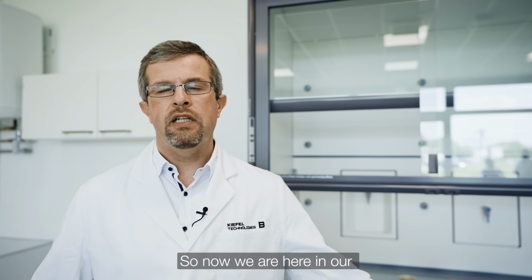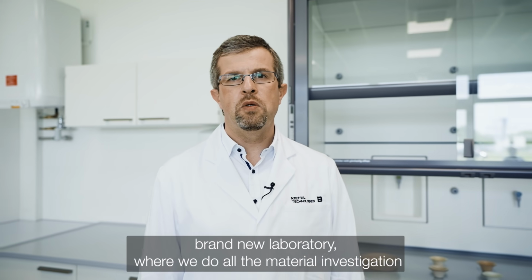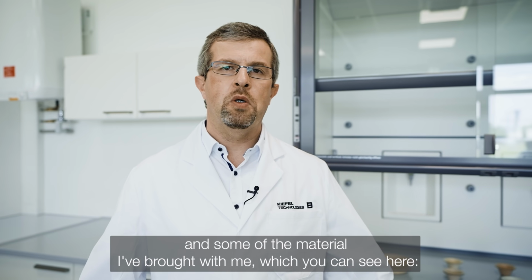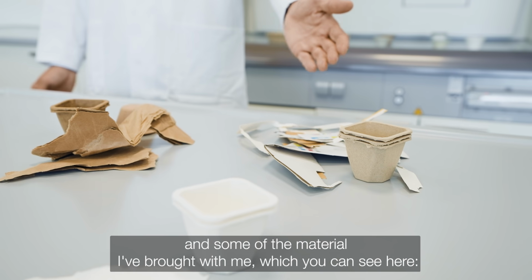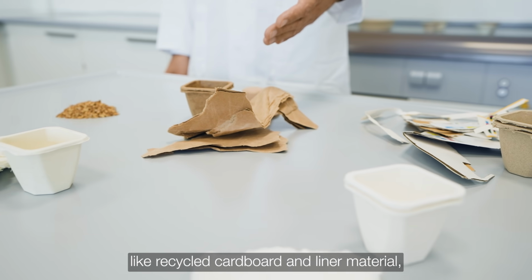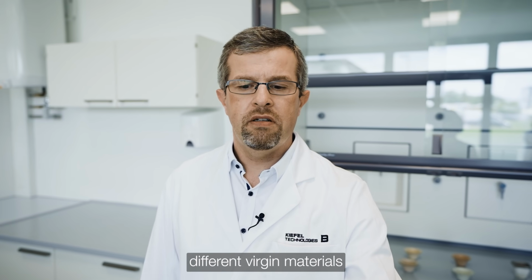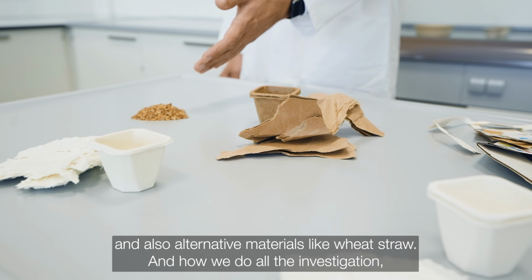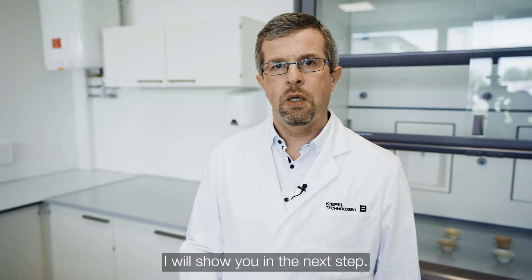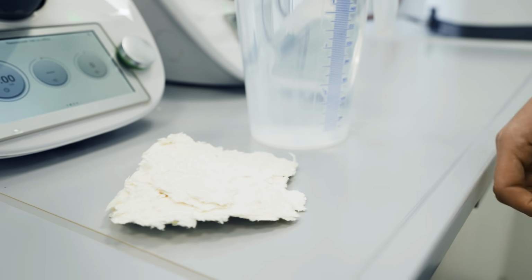So now we're here in our brand new laboratory where we do all the material investigation. Some of the material I brought with me, which you can see here, like recycled cardboard and liner material, different virgin materials, and also alternative materials like straw. And how we do all the investigation, I will show you in the next step.